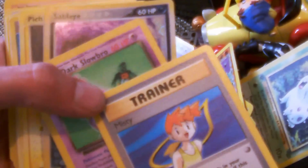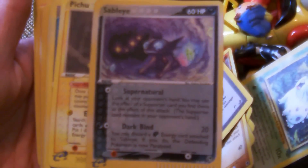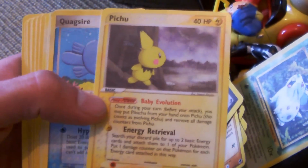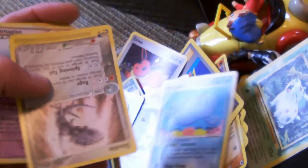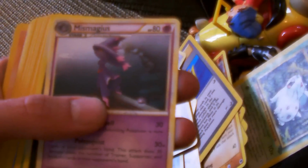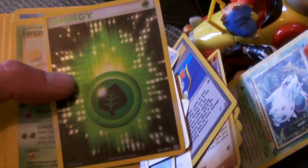I think these ones are rares. Energy Retrieval, that's a base rare, and Misty's from one of the Gym Heroes. Dark Slowbro, this shiny card, I don't know what Sableye is, but yeah, it's one of those, and a pre-evolved Pikachu, and this Quagsire. So they were all the rare cards, I think. Oh, and these two, this Steelix, and Miss Garius, and this shiny Green Leaf Energy card.